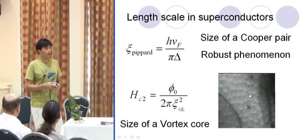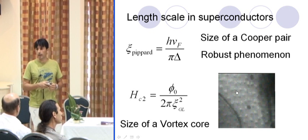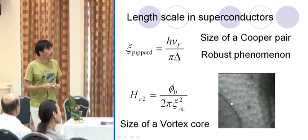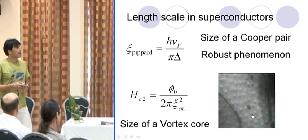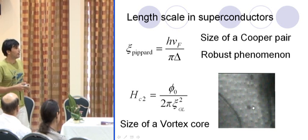So what is this figure? It's some decoration that lets you look at the vortices. It's not so clear. Is it an STM measurement? No, actually it's a magneto-optical imaging. You can actually see the movie. It's a movie.